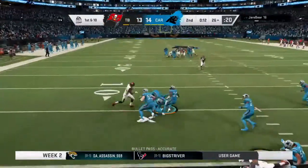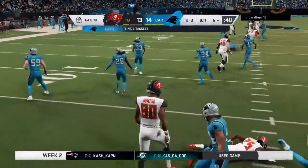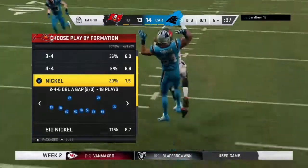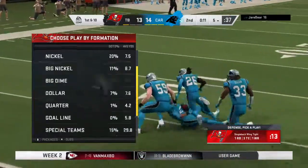The ball popped in the air and intercepted. Picked off by the safety, Eric Reed. And his guys have got it back at the closing stages of the first half.